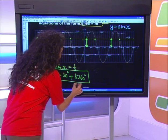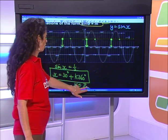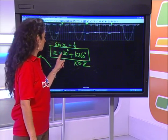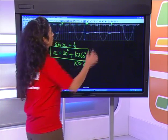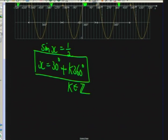So here, k would have to be an integer. Notice that k is not a fraction. I'm not going to say 30 plus 180 degrees. So I'm really going to use the function's period where k is an integer.